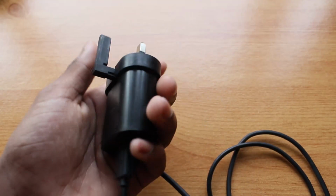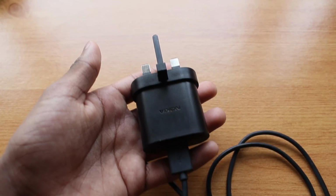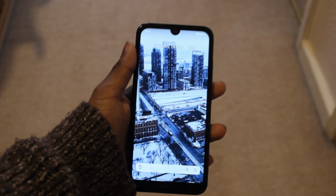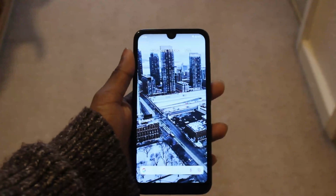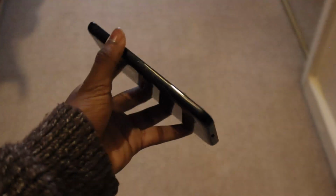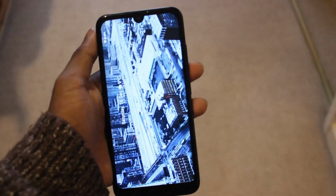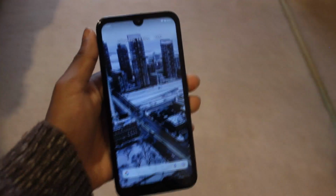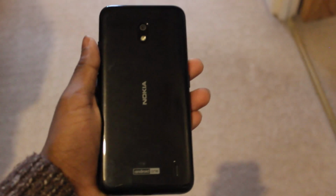So now moving on to a more positive thing, the thing you look at, the screen. The screen on the Nokia 2.2 is a 5.7-inch LCD panel, just like the A21s which I reviewed earlier. This panel is very sharp, and because it is a smaller screen, the sharpness is even better. You do have a resolution of 1080p, which is actually pretty good for the money, because phones double the amount of this do actually have a max resolution of 1080p.